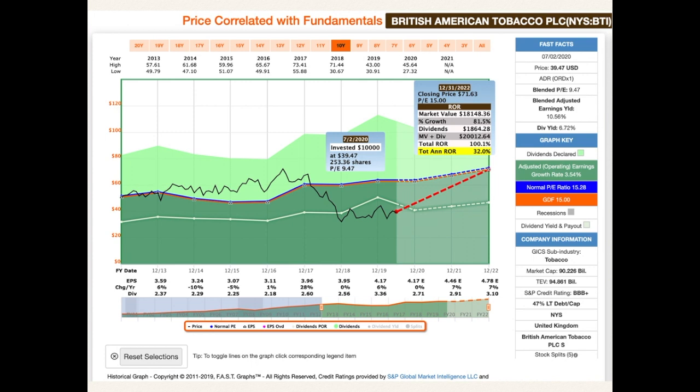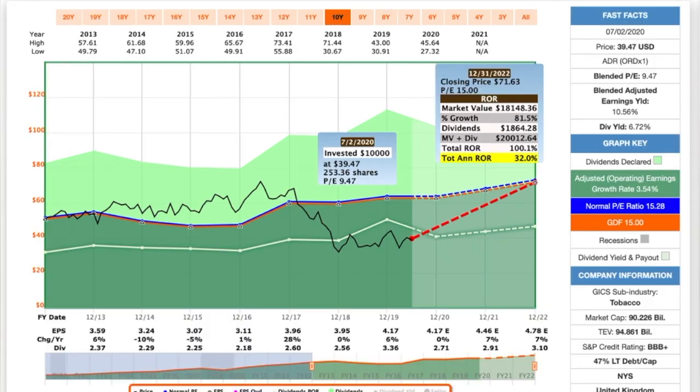And if we look at the Fast Graph, again, the black line is the monthly closing price, the orange is the earnings with a multiple of 15, and the blue is a normal PE multiple of 15.2. So we could say that the company is fairly valued at 15. And as you can see, the monthly closing price is much lower in 2019 as well as this year compared to their average multiple of 15. Currently, as you can see, the blended PE is at 9.47.